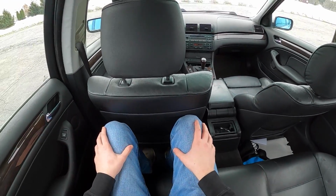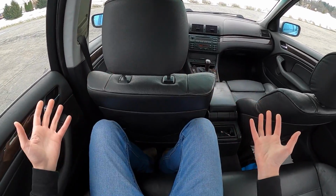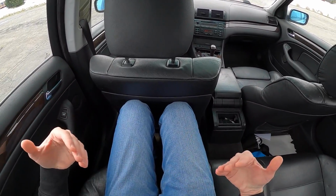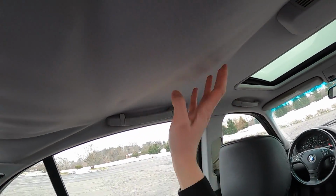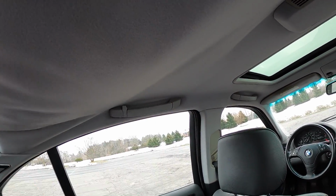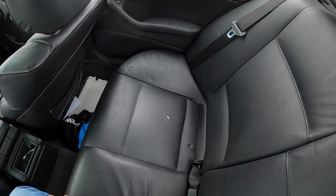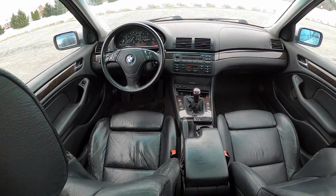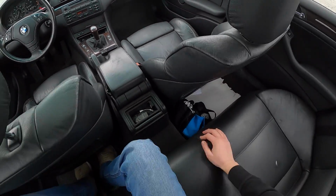I don't think I've ever sat back here. Well, I've got a decent amount of room. This is adjusted for 5'11", which is my height. My knees touch the back of the seat. My GoPro is hitting the headliner, but that's because it's an E46 and the headliner is sagging slightly. Seats are actually in pretty good shape. We've got a little tear right there, but up front, the interior is not in too bad of shape.